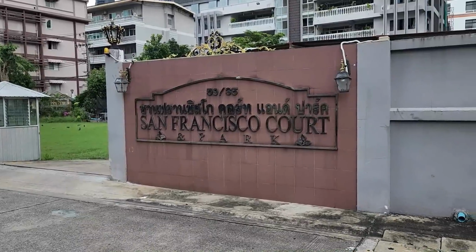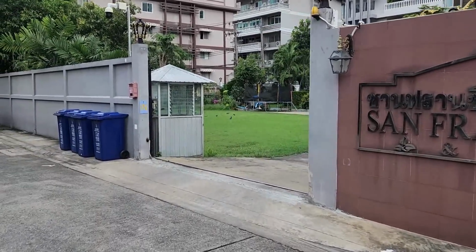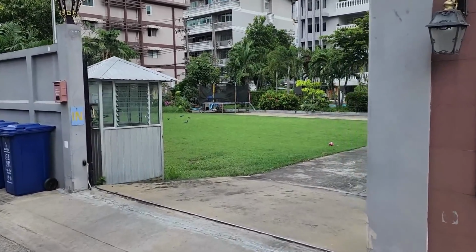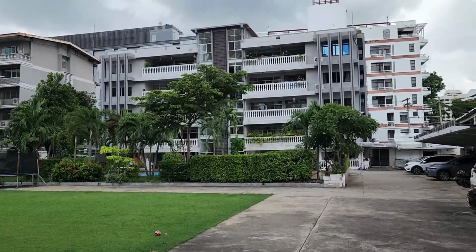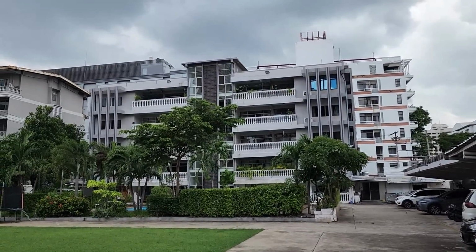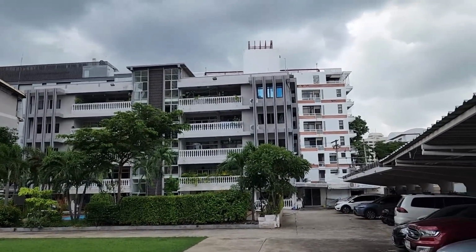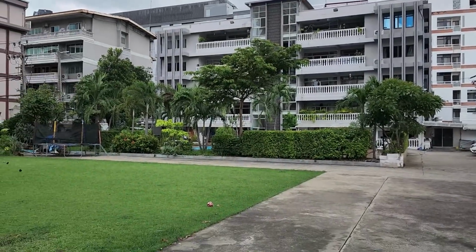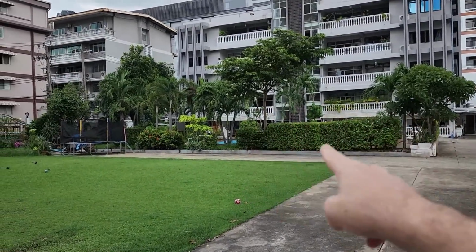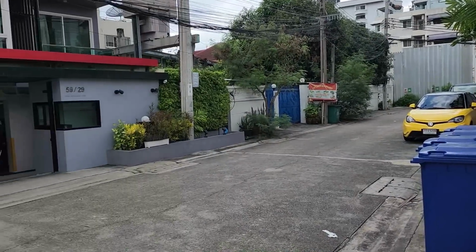But yeah, the San Francisco court, buildings like this and others, they're gonna have a swimming pool. You can see they have huge balconies, but it's just whatever it is, a 4 or 5 story building. The one behind it is the other one I was thinking of, and right here is a very large pool. But yeah, there's all kinds of hidden little places.